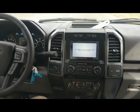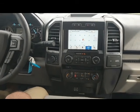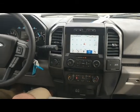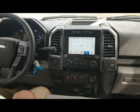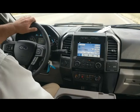Well, it's not going to let me do it because I do think about safety, so I can't do it while we're traveling, but it does give you a pretty cool thing there. It's showing that we've got south winds at 17 miles an hour. Here again, part of that integrated weather system. Yeah, it is a little bit of a windy day out there.